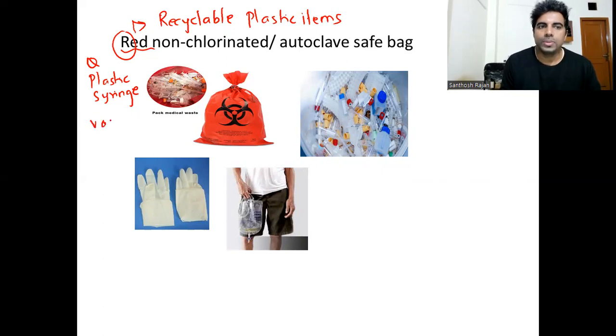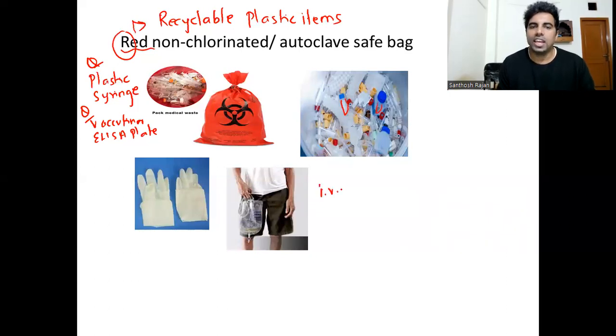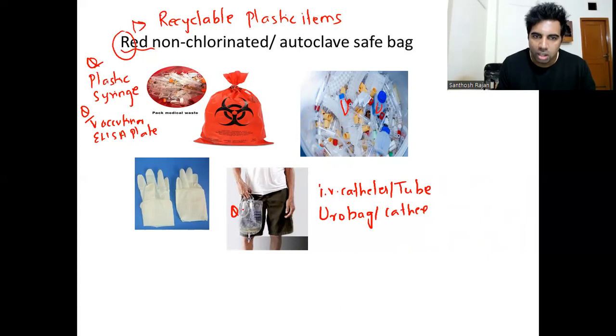And all the plastic vacutainers, even the plastic ELISA plates. Apart from that, a few very important things they are definitely going to ask: IV catheters, not the needle part, just the plastic catheter tubes, and also your Euro bag and Euro catheter. See this picture, the Euro bag and the catheter part, everything goes in the red bag.